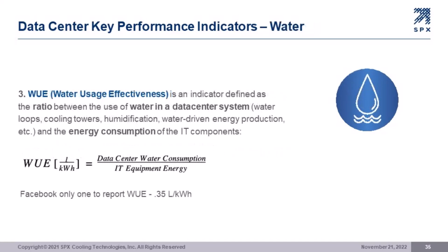And the last one that's fairly relative to today's discussion is our water usage effectiveness. So this is an indicator defined as the ratio between the water that's consumed, typically cooling towers and certainly play a role in that, as well as other water consuming equipment, relative to the energy consumption. Facebook is going to report this number, and they're at 0.35 liters per kilowatt hour.